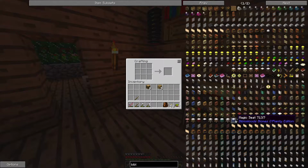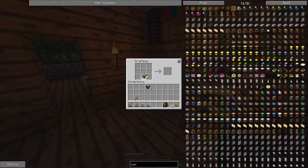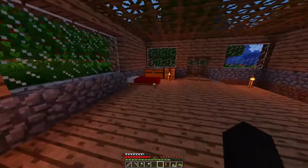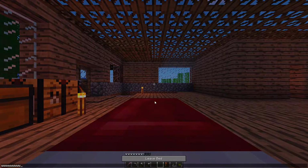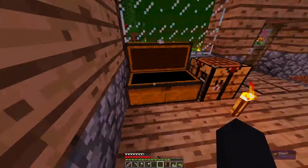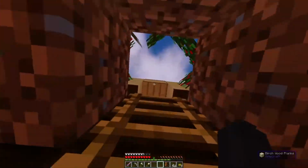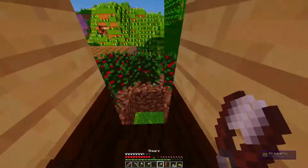Bibliocraft. Okay, a piece of wool and a pressure plate and... We need some wool. And it's... Wasn't it just dark? What the heck? Okay, why do I always stretch whenever I'm sleeping in Minecraft? I don't know, but I do. We should also check the farm again in a bit.